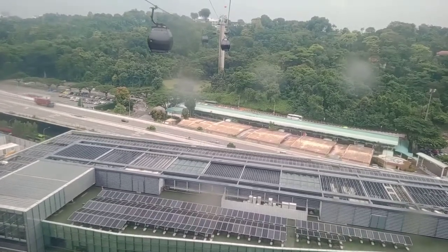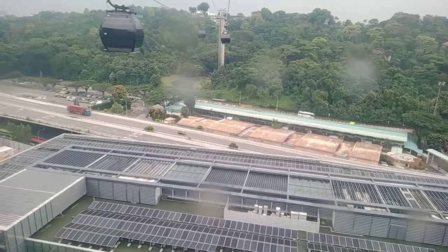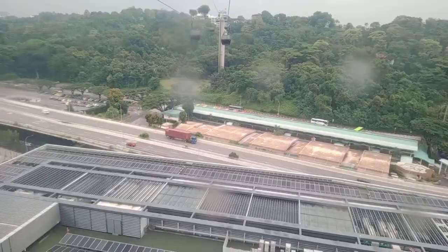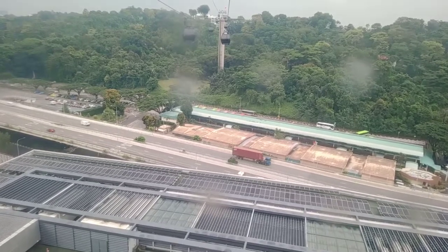Welcome aboard the Mount Faber Cable Car Line. We are now heading towards Mount Faber Station. We will be passing over the rainforest trees of Mount Faber Park.